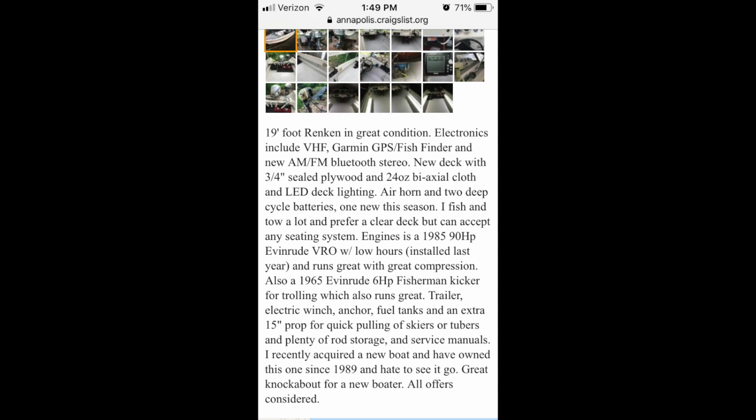Engines is a 1985 90 horsepower Evinrude VRO with low hours installed last year and runs great with great compression. Also a 1965 Evinrude 6 horsepower fisherman kicker for trolling, which also runs great. Trailer, electric winch, anchor, fuel tanks, and an extra 15-inch prop for quick pulling of skiers or tubers, and plenty of rod storage, and service manuals. I recently acquired a new boat and have owned this one since 1989 and hate to see it go. Great knockabout for a new boater, all offers considered.